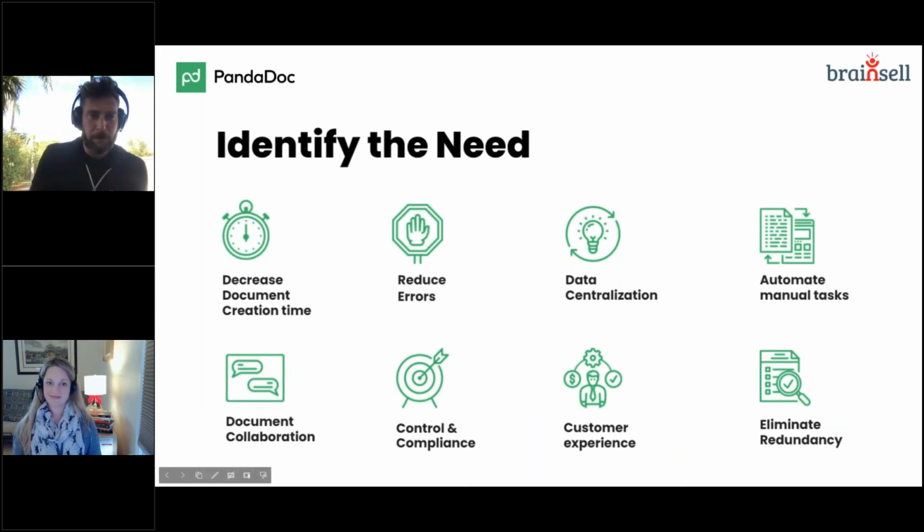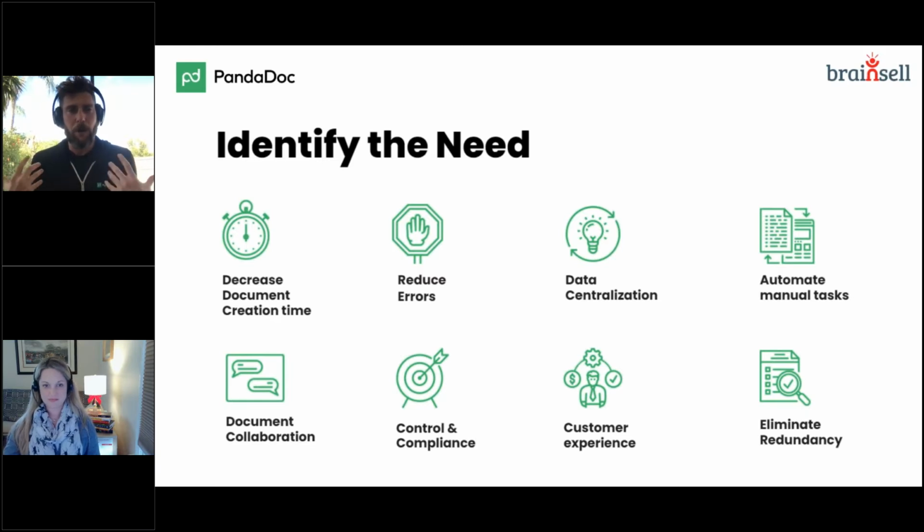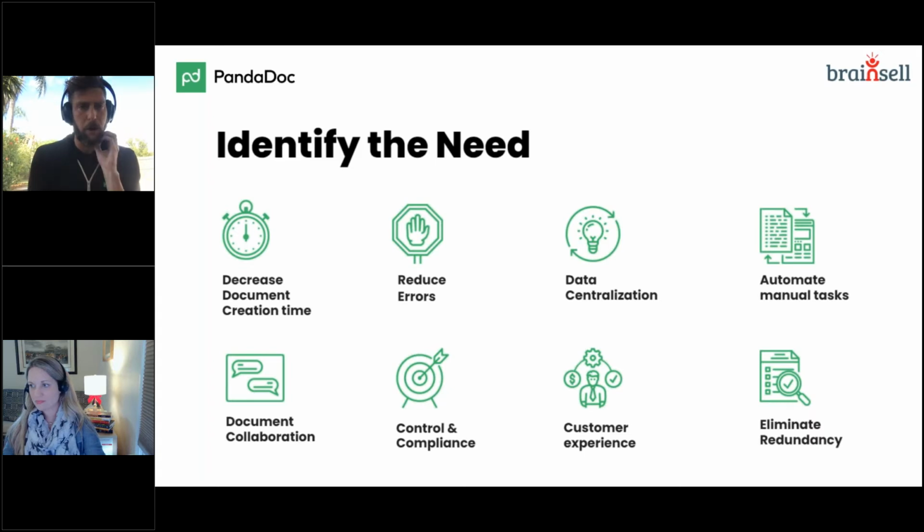I know we're getting close to our demo here, but when we're looking at whether PandaDoc is going to be the right solution for our prospects, we work with some of our partners. Typically we want to identify the need. I will say this very candidly: PandaDoc is an amazing solution with a lot of functionality, but ultimately our partners have to be ready and organized to set this up. Do you have an approval process in place? Do you know what your workflow looks like?